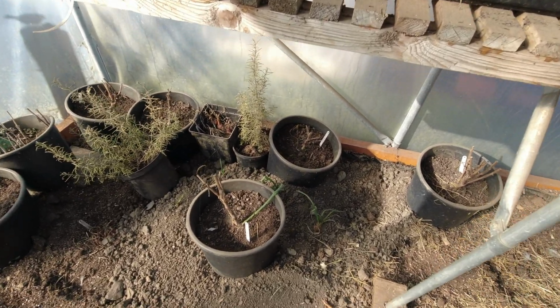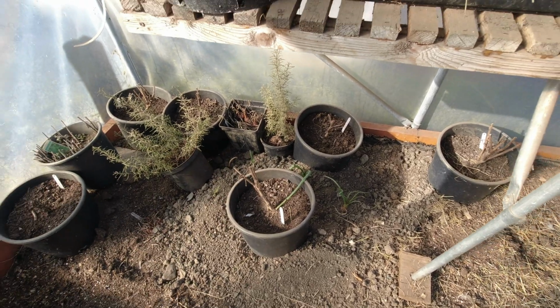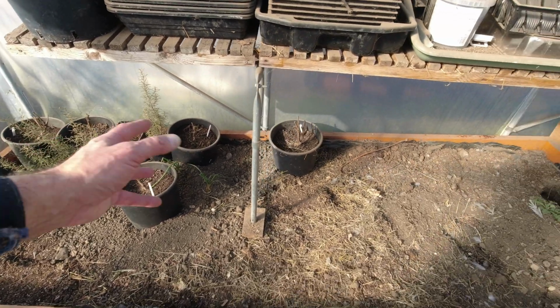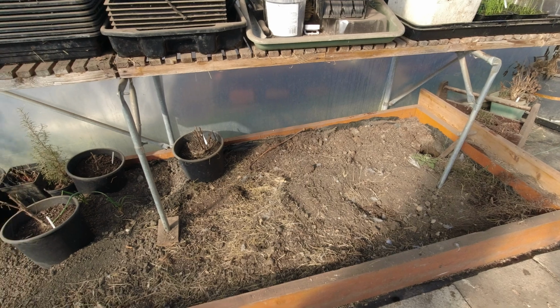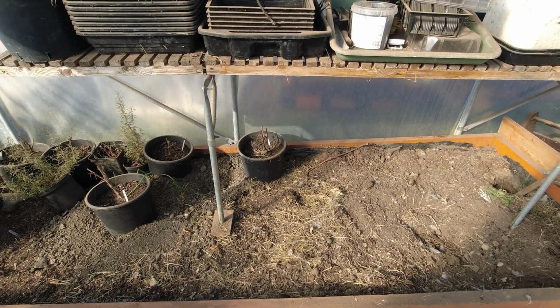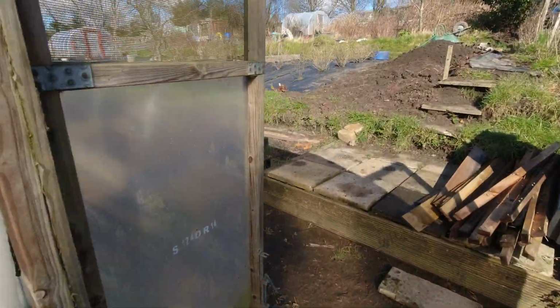My onion experiment came to nothing. As you can see, there's a few onions in there. I'll pull them today. I'll probably eat those, but I'll just get this bed cleared as well, I think, so that it's ready.